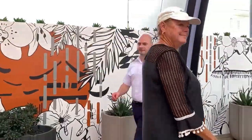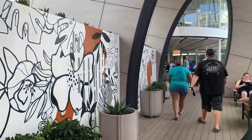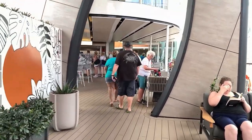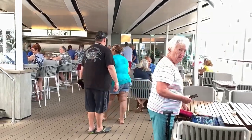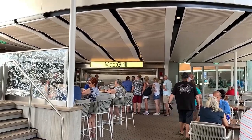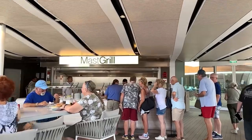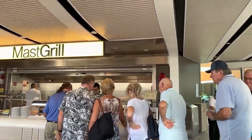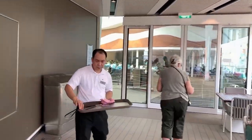There's this pool wall that they have now. Sorry about all the people. It's a cruise ship. It's only so much you can control, right? And this area here is the mast grill. At the mast grill, you can get complimentary food. And they used to have a list. I don't see it. Oh, there it is. Let me see if I can peek in there and get a shot of a list of the foods that are available.